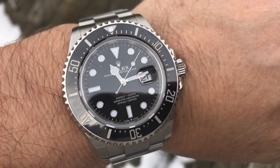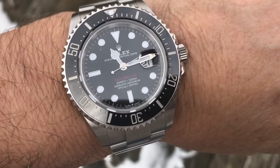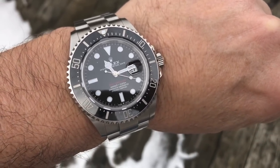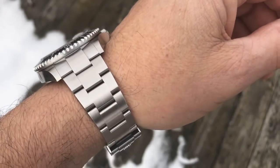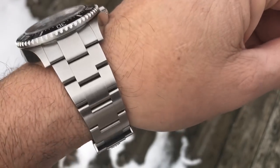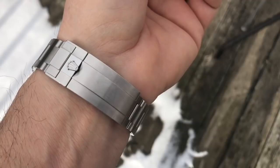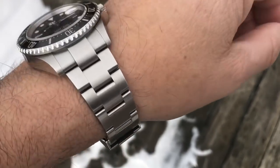Now here we are looking at the 43mm 50th anniversary Sea Dweller with that beautiful line of red on the bottom. Collectors just love that. So this is 1 millimeter bigger than the Polar Explorer. And the bracelet is significantly wider. It's also a heavier watch. There's still a noticeable taper, but that bracelet is a much wider bracelet. And this one features the Glidelock clasp, same as on the Submariner, while the Polar Explorer has the Easylink.